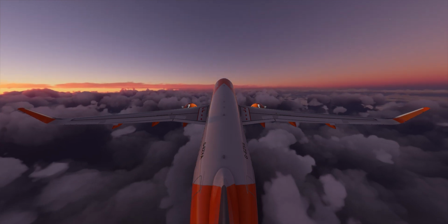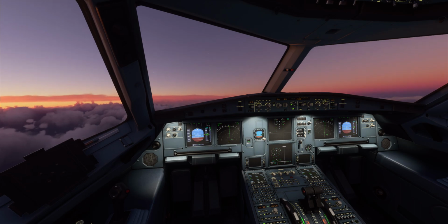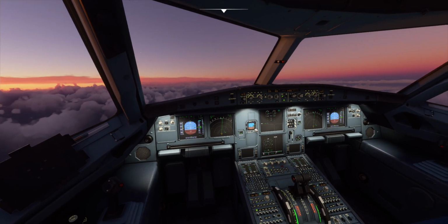Easy 975, Geo navigation direct arrival. Navigation and arrival. Easy 975. Arrival.